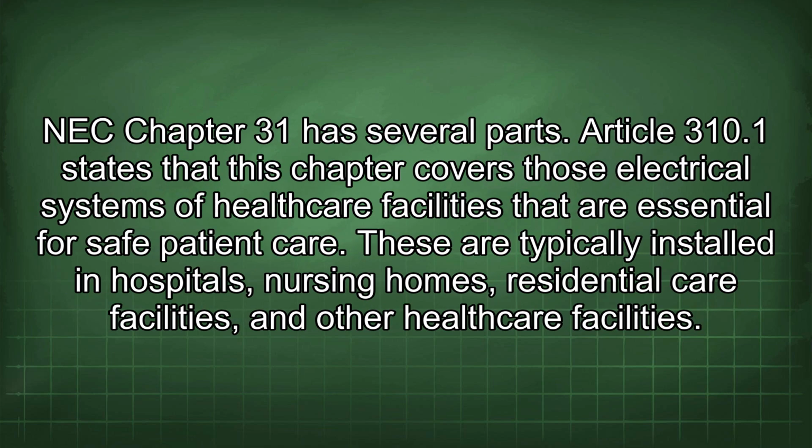NEC Chapter 31 has several parts. Article 310.1 states that this chapter covers those electrical systems of healthcare facilities that are essential for safe patient care. These are typically installed in hospitals, nursing homes, residential care facilities, and other healthcare facilities.